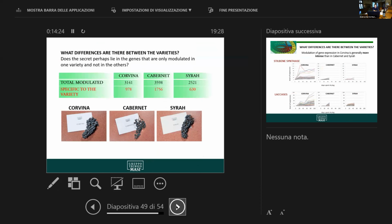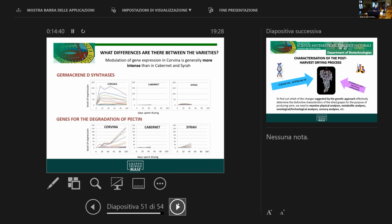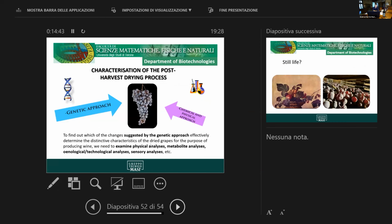We count about 3,000 in Corvina, and then in Cabernet 3,098. But Cabernet dries off very quickly, and it doesn't produce substances like germacrene. And then stilbene synthase and laccase, here some more interesting ones. So the characteristic of the post-harvest drying process is to find out which changes are suggested by the genetic approach, and effectively determine the distinctive characteristics of the dried grapes for the purpose of producing wine.